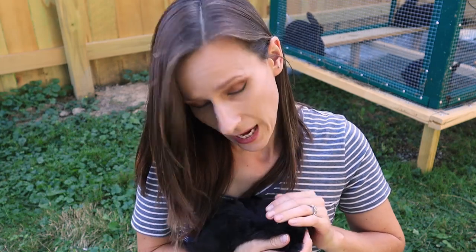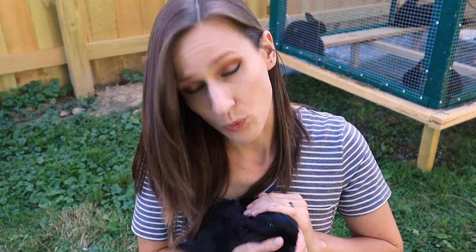What we have ended up doing is I made little stands for all of my rabbit tractors, just because I think I want to hold off on putting them on the ground until they're at least 6 to 8 weeks old. These are Bella's babies, and the father is Cole. And so far, I'm really, really impressed.